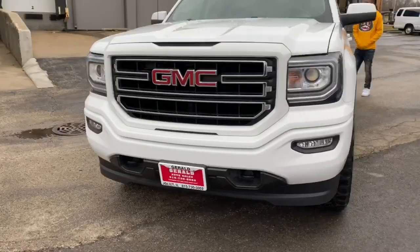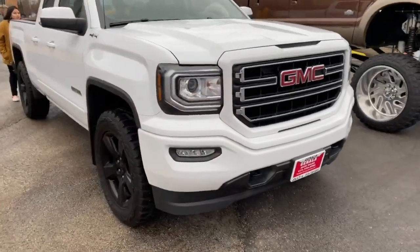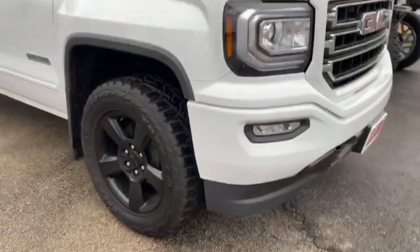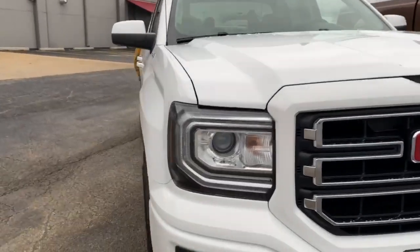This white looks good. Low key, everybody does white, but if you do it right, it can look good. And the GMC already comes with the color match and everything. That's gonna be a bad truck.